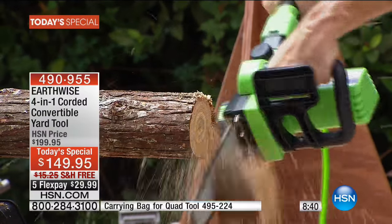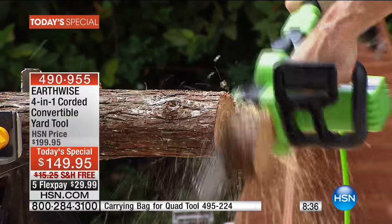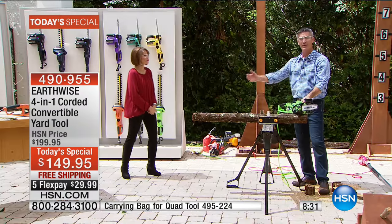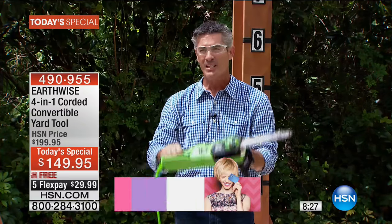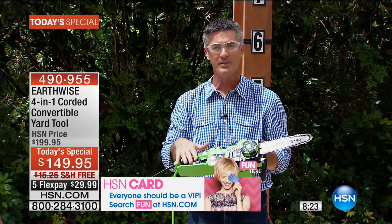Either way, it's going to work so great for you. You're not gonna have to worry about the gas, the fumes, but you're gonna be able to get the power you need to get these jobs done. Honestly, if you're gonna be taking down trees that are a foot and a half around in diameter, then you're gonna wanna call a professional. But for most of the jobs, 99% of the jobs that you're gonna do at home, this is going to be perfect.